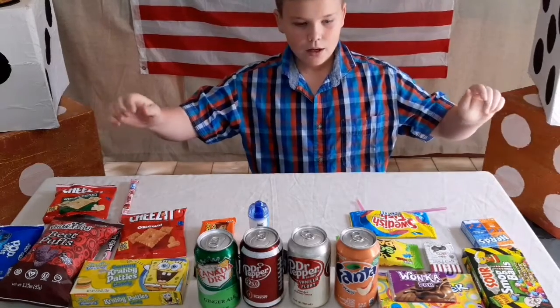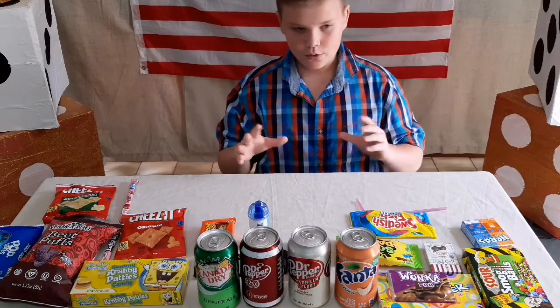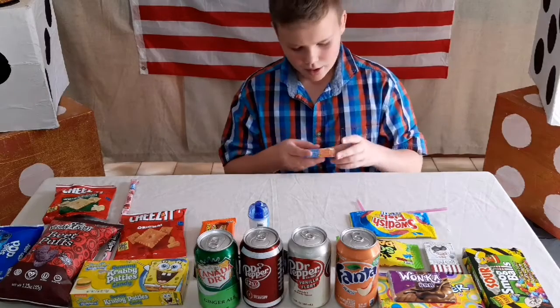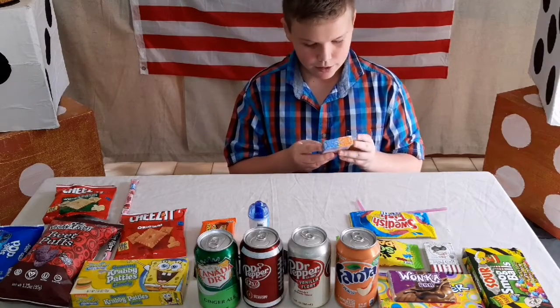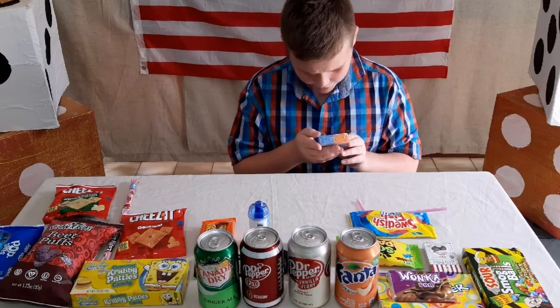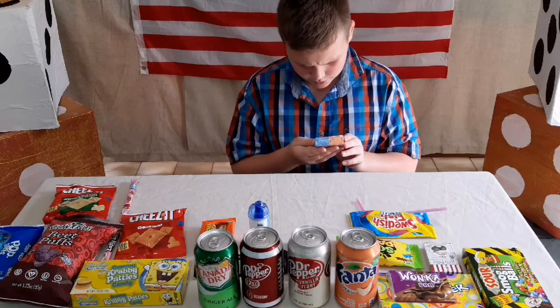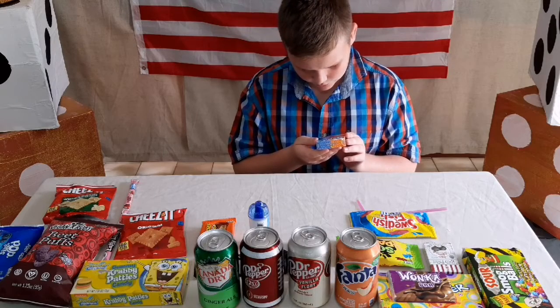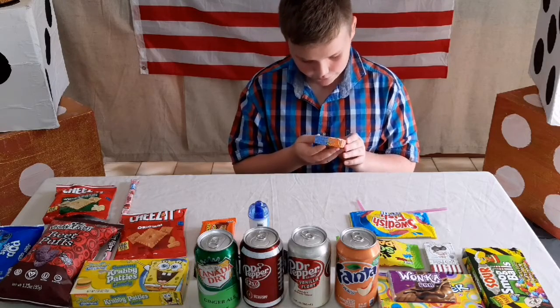Sweets. If I pronounce it wrong, I'm sorry, I'm new to some of it. Let's start with Nerds. Nerds, tiny, tiny, crunchy candy, wild berry and peach, no artificial flavors.